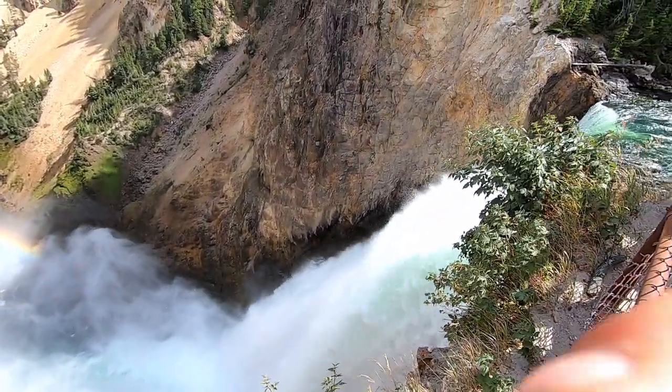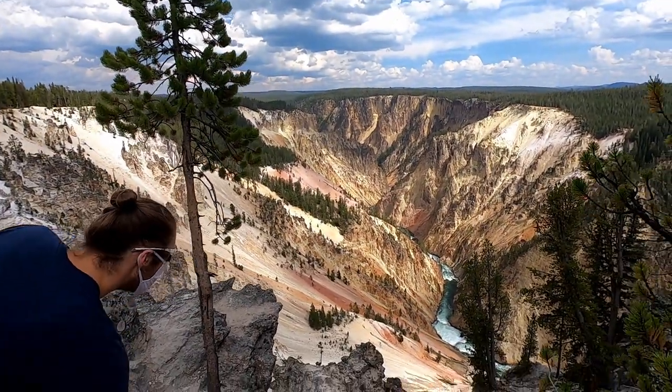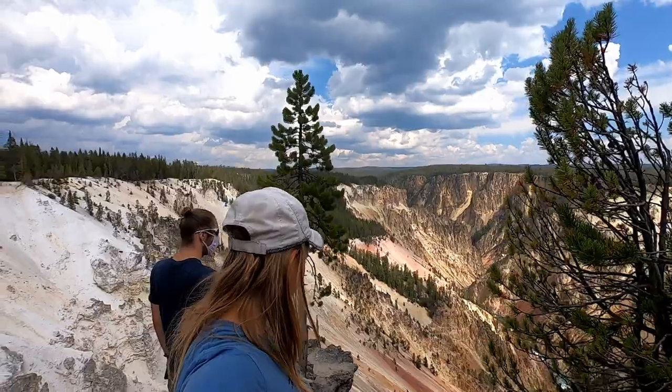Savoring the falls, river, and canyon from all the viewpoints we desired, we drove to the Artist Point trailhead and wandered back into the backcountry.